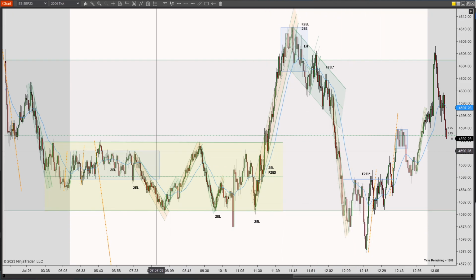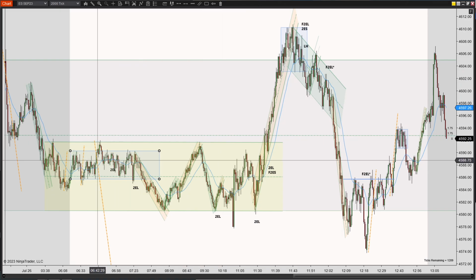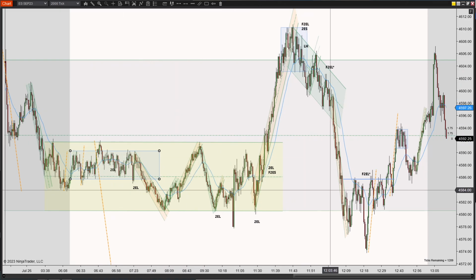I also saw this kind of an overlapping trading range, kind of a trading range within a bigger trading range within a bigger trading range. And that's kind of where I saw setups as well as where I thought potential trades were.